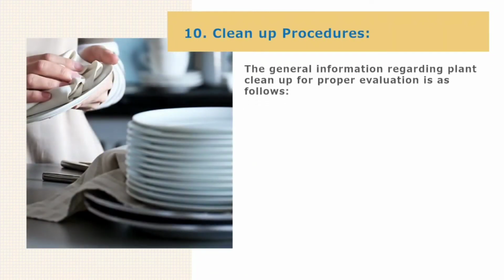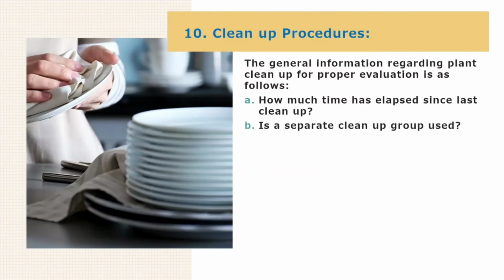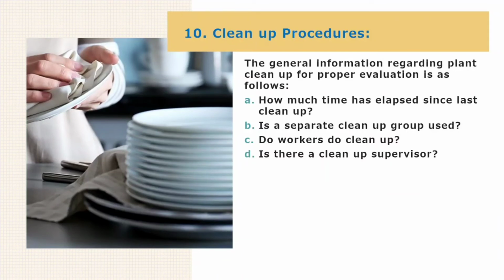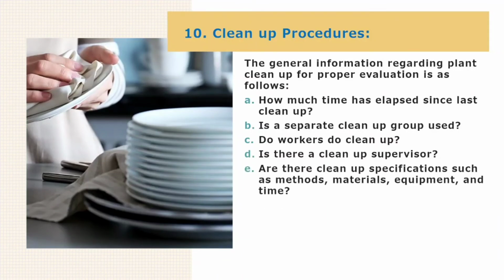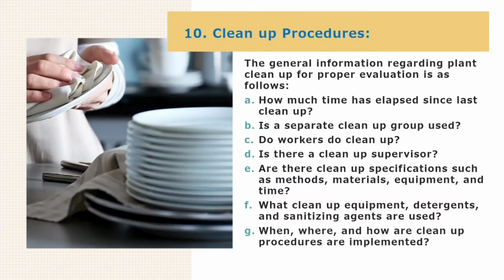Clean-up procedures. The general information regarding plant clean-up for proper evaluation is as follows. How much time has elapsed since last clean-up? Is a separate clean-up group used? Do workers do clean-up? Is there a clean-up supervisor? Are there clean-up specifications such as methods, materials, equipment, and time? What clean-up equipment, detergents, and sanitizing agents are used? When, where, and how are clean-up procedures implemented?